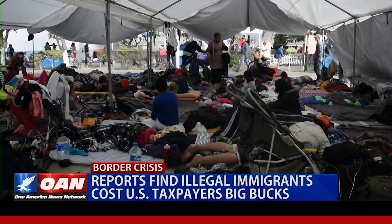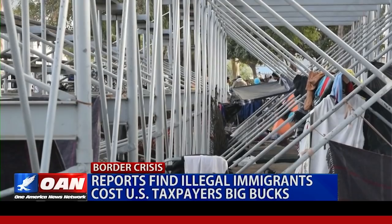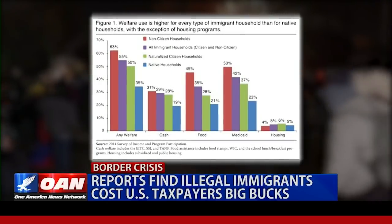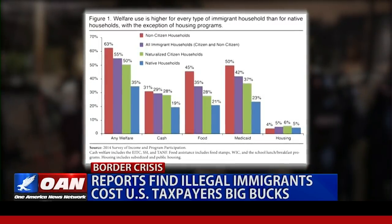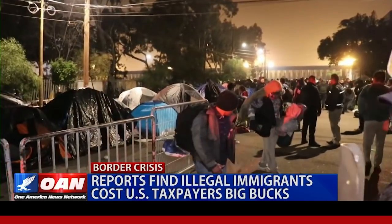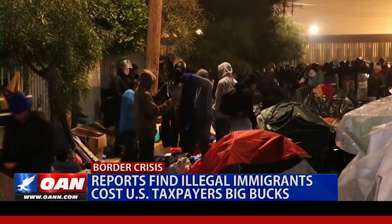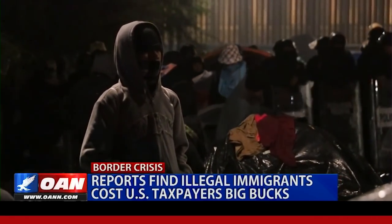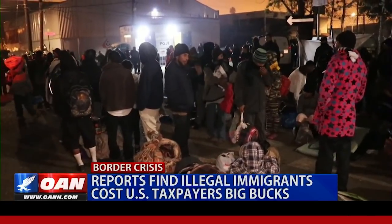In addition to the massive healthcare costs, a new report from the Center for Immigration Studies reveals non-citizens, including illegal aliens, use twice as much welfare as American citizens. According to CIS, about 63% of non-citizen households rely on public welfare, while just 35% of American households are on welfare. But the problem isn't limited to illegal aliens, with over half of all foreigners who have become American citizens on taxpayer-funded welfare. Those on food stamps or using Medicaid are also twice as likely to be non-citizens, with only 21% of native-born Americans using some form of food welfare program.